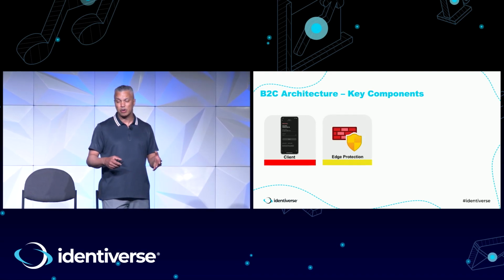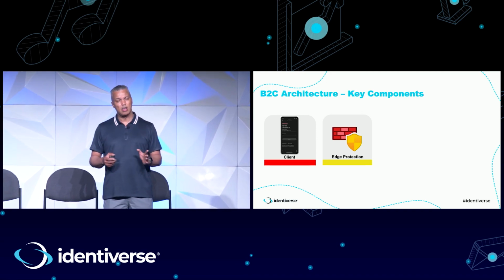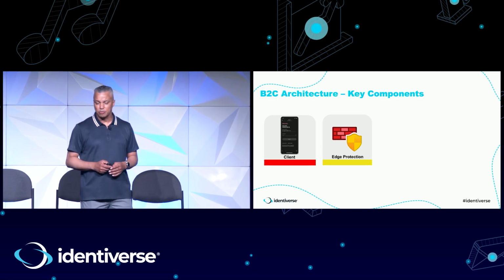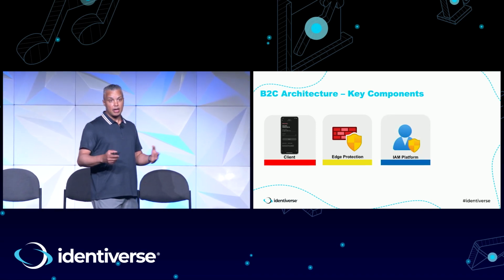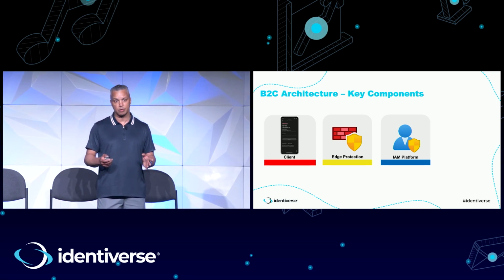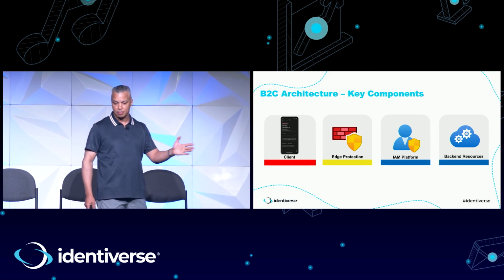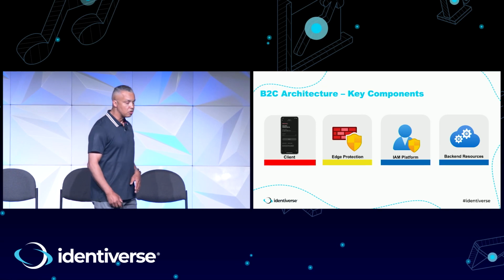Another key component is what I'm calling the edge protection components, and that's things like web application firewalls and content delivery networks, which will play a role in how we secure the overall architecture. And then the main component here is the IAM platform, and I'll get into why that's important and what the key components are in protecting the IAM platform. And the main thing about all of this is protecting your back end, right? Protecting what's running in your enterprise resources.